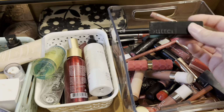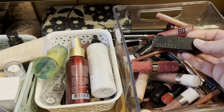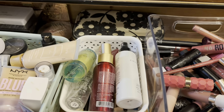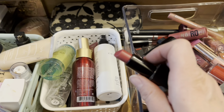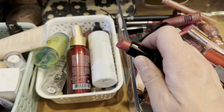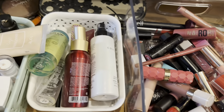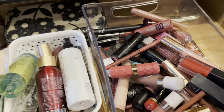But here is one, actually, I'm glad that I just randomly picked this, but I think I want to grab it. It's from Butter London. I don't know if this is still available, but it's in this really beautiful pink shade. What is happening? Come on. There it is. The shade is Fab. It's so pretty. So I'm going to use this.